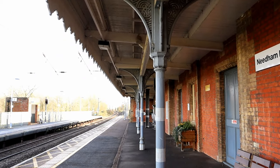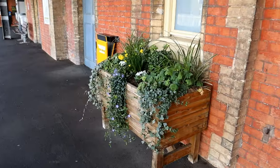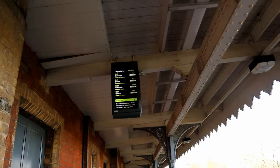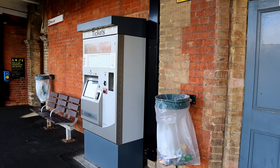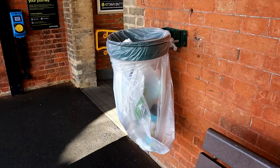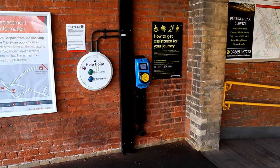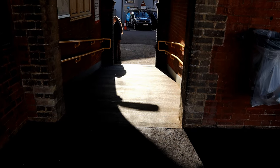Over on platform one, we have got this canopy to shelter under. A bench, a lovely planter, the accessibility ramp, information about a rail strike, departure screen, the flappy plastic bin of course, right next to the ticket machine, yet another bench, another flappy plastic bin, information about buses, a help point, a smart card reader and a how to get assistance for your journey sign. This way is the level access out of the station.